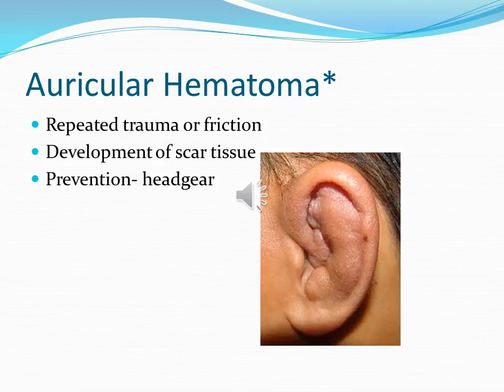You can see in the picture illustrated on the slide a pretty significant case of cauliflower ear. If individuals do get this initially, there are some ways that you can avoid the actual hardened scar tissue. Your book will talk about some of the treatment. You can include that in your signs and symptoms chart. The easiest way to prevent this is just wear some sort of headgear, so wearing the headgear would prevent the friction trauma to the ear tissue.